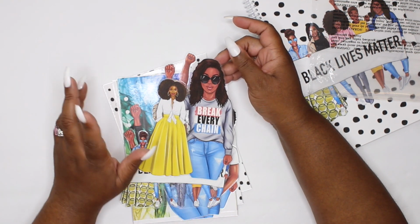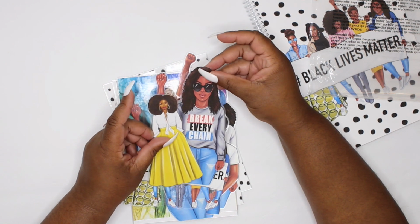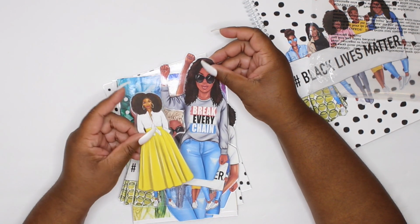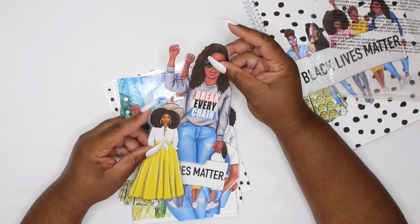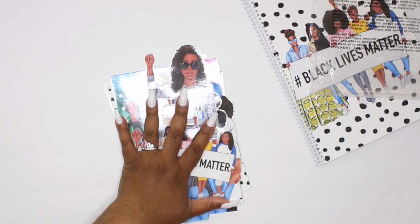But you can use them as die cuts, you can use them as bookmarks. There's so many things that you can do with these, and I love that these are a little bit bigger than the ones that she normally sells. These are just super dope. So let's go ahead and get into this collection here.